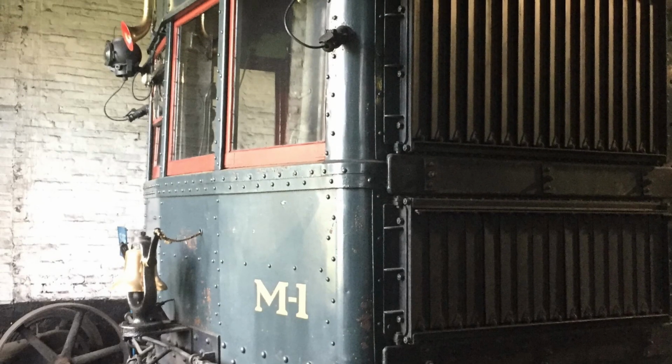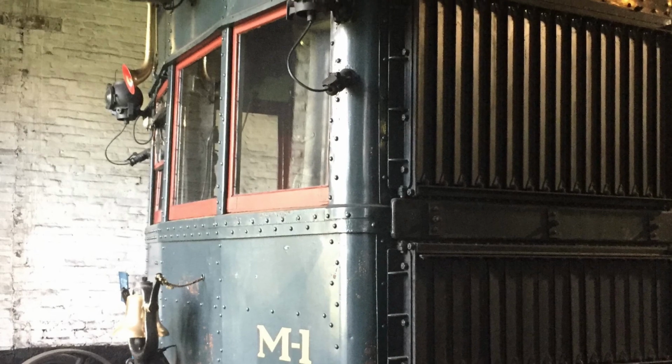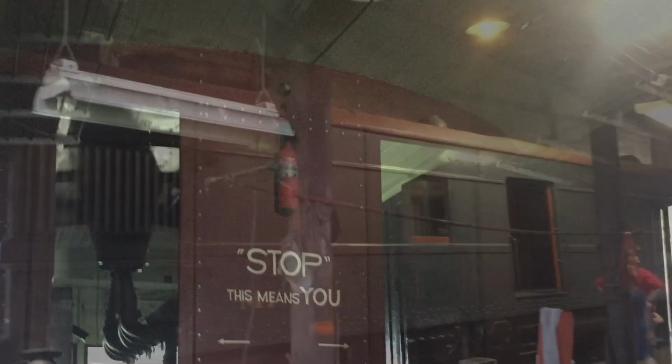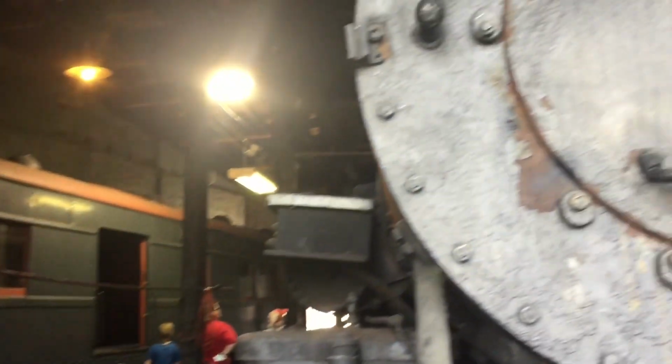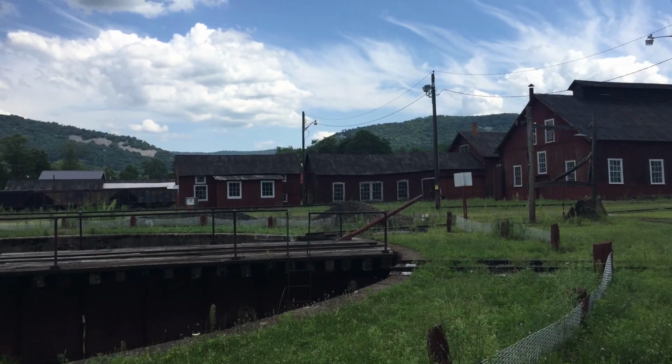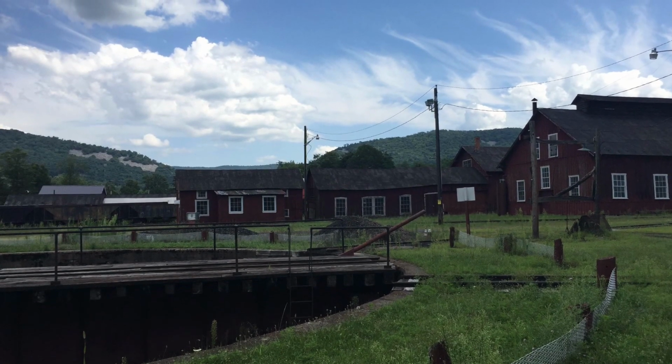There is also one motor car in the Roundhouse, the M1, which was built in January of 1927. This motor car is a fan favorite of many and is still operational, but does not see the light of day much. With a small slice of the history of the railroad, we now move on to the preservation of the railroad.